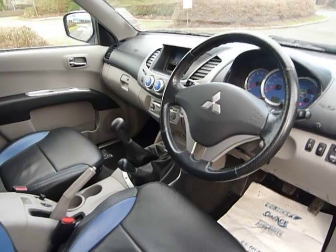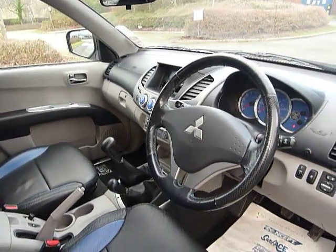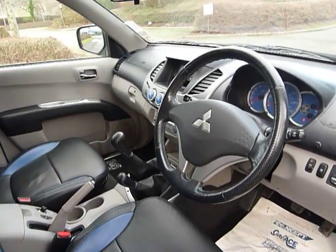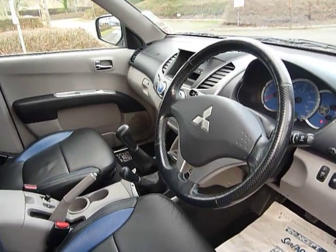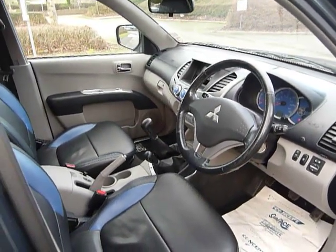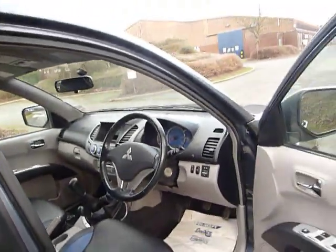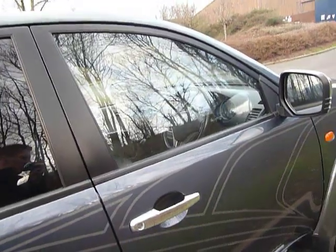The Animal comes with climate-controlled air conditioning and a single-disc CD player. Also comes with Mitsubishi's active stability and traction control, which I'll explain a bit more in depth when you come down. It's quite a nice family truck as well, very, very comfy on the road. Very, very good for kids as well, because you do have plenty of room in the back. Also got loads and loads of luxuries on it as well, but again, I'll go through that in a bit more depth when you come down.